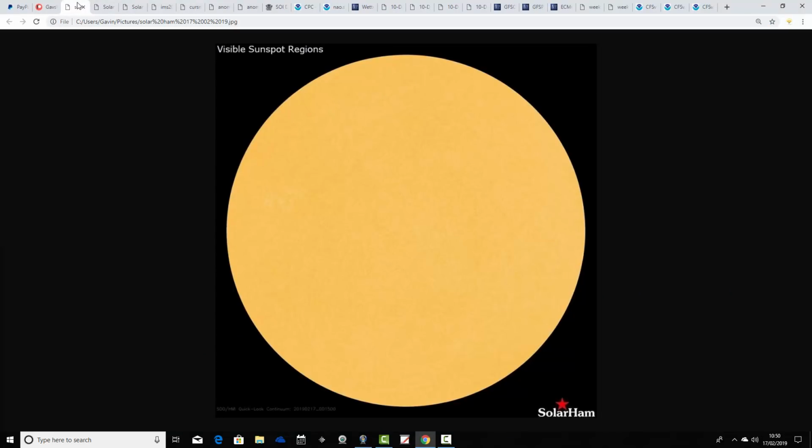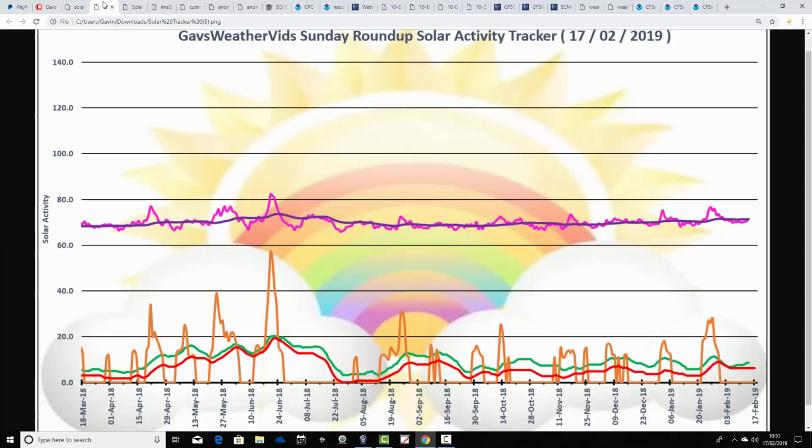We're going to start off by having a look at solar activity. So this is how things are looking on the solar disk on our side of the disk today from solarham.net. We've got another spotless solar disk. There are no sunspots whatsoever across the solar disk on our side of the disk right now. Therefore, solar activity is at very low levels and is forecast to stay at very low levels for the next 3 days at Solar Ham.